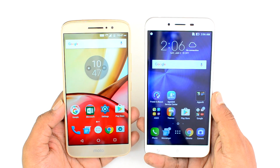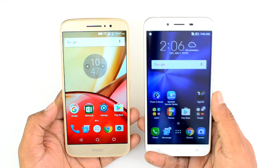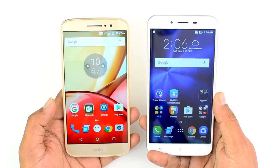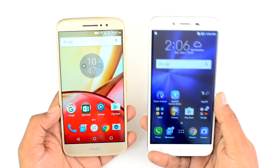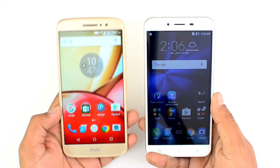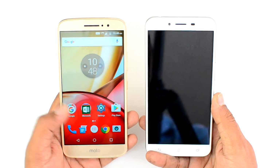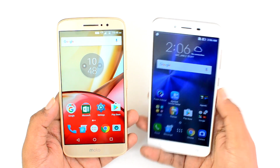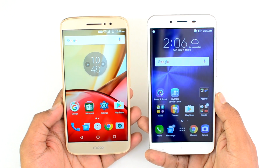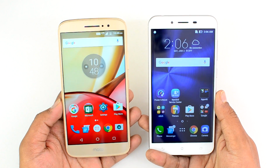So now we have talked about almost all aspects of these two phones. The ASUS Zenfone 3 Max has the advantage that it has customizable software and a better battery experience. Along with that, it also can be used as a power bank. Now the Moto M has the advantage that it has really good software, almost upgradable to Android 7.0, really good cameras, and pricing is also cheaper, and it has a good display, good design and build quality, and it has software which is not bloated, almost like a stock experience.